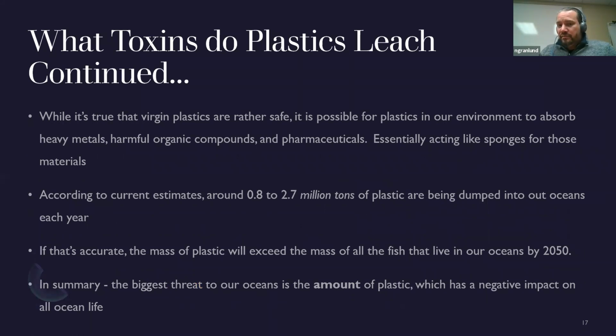And while it's true that most virgin plastics, it's possible for plastics in our environment to absorb heavy metals and harmful organic compounds in pharmaceuticals. They essentially act like sponges. So once they're out in the environment, they can take in toxic materials. According to current estimates, about 0.8 to 2.7 million tons of plastics are being dumped into our oceans each year, and we don't know what they're pulling with them along the way.